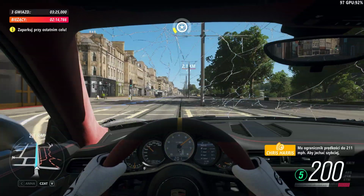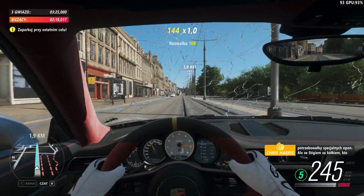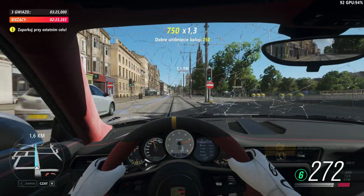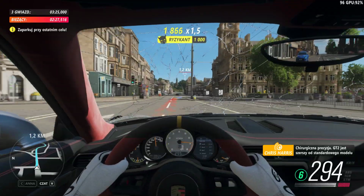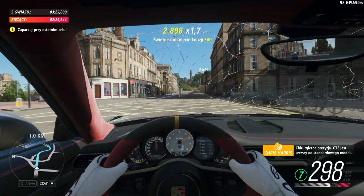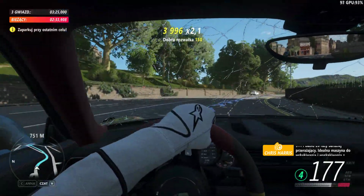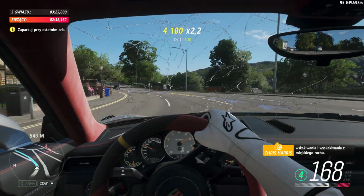It's limited to 211 miles an hour. Any faster and it would need special tyres. But with the Stig behind the wheel, who knows? Ooh, inch perfect there. It's wider than a regular 911, this GT2, and about 20 times more terrifying. Basically, the perfect device for nipping in and out of city traffic.